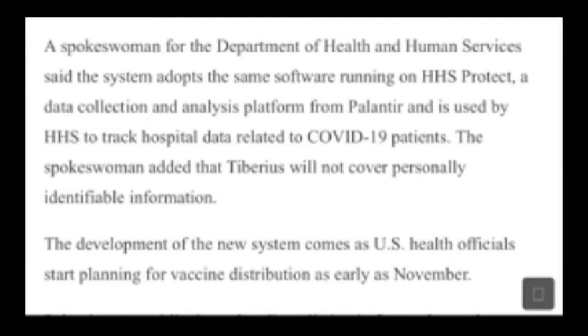So Palantir already has a program working with Health and Human Services tracking hospital data on COVID-19 patients, and this system is called HHS Protect. The spokeswoman added that Tiberius will not cover personally identifiable information. And what that tells me is that when you roll up your sleeve, you're going to also get a number. And that number is going to be what the Tiberius system tracks.